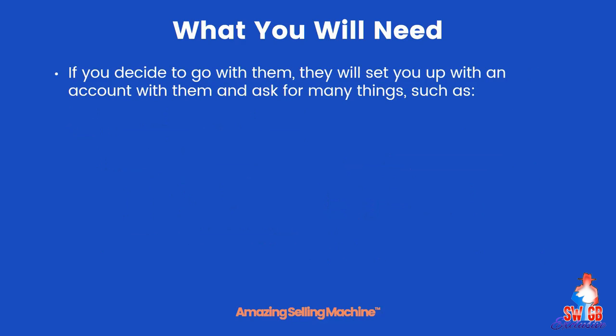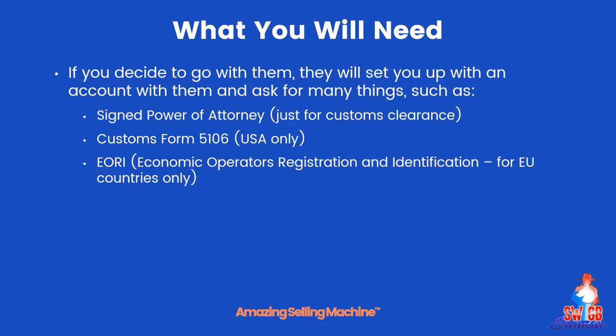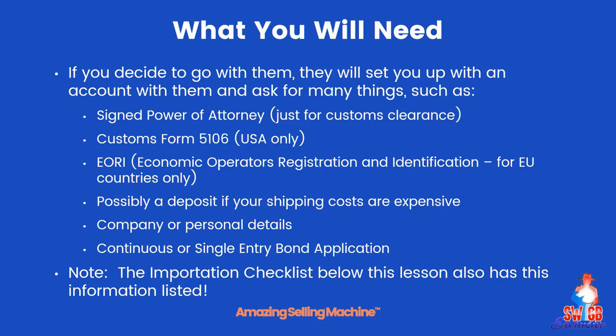If you accept their quote and want to use them, they'll then set you up with an account and ask for many other things, such as a signed power of attorney. Don't need to worry about that. That's just for clearing your products through customs. A customs form 5106, that's for the USA only, and an EORI, or an Economic Operators Registration Identification, and that's for the EU countries only. They might want a deposit if your shipping costs are very expensive. They'll want your company or your personal details. And then they'll talk to you about something called a continuous or single entry bond application, and they'll explain exactly the difference between the two. Now, keep in mind, the importation checklist below also has all this information on there so you can read exactly what they'll need from you.